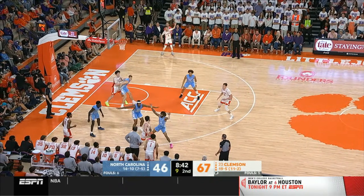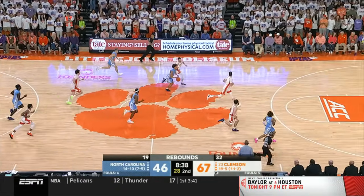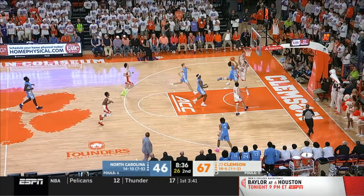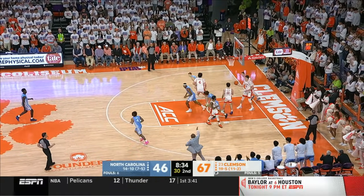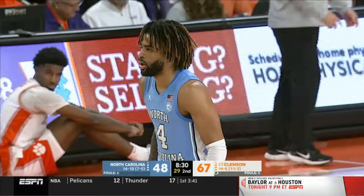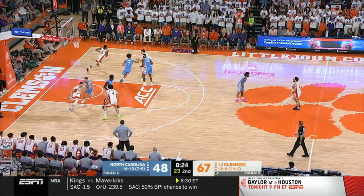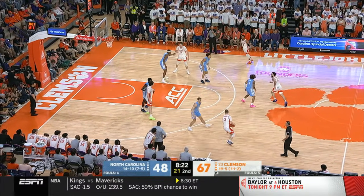But one thing we haven't seen a lack of effort from R.J. Davis. One thing's for certain, and R.J. playing in his 5th year has absolutely been giving North Carolina everything that he possibly can. As Seth Trimble gets the transition bucket, Hubert Davis trying to urge his team to get up 94 feet. Under 8.5 to go here at Clemson.